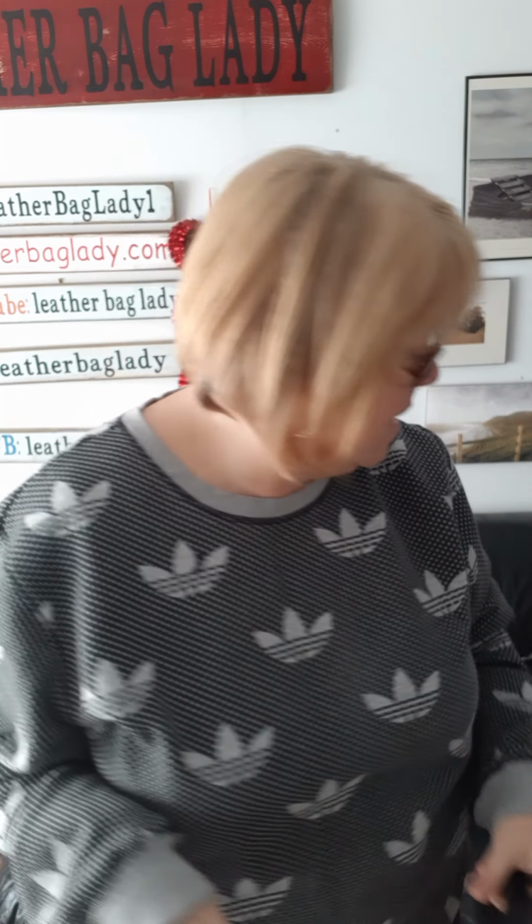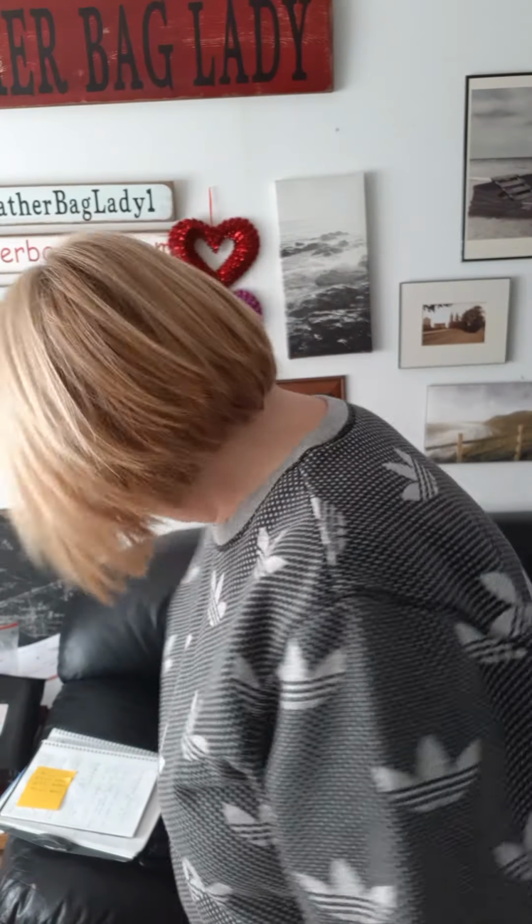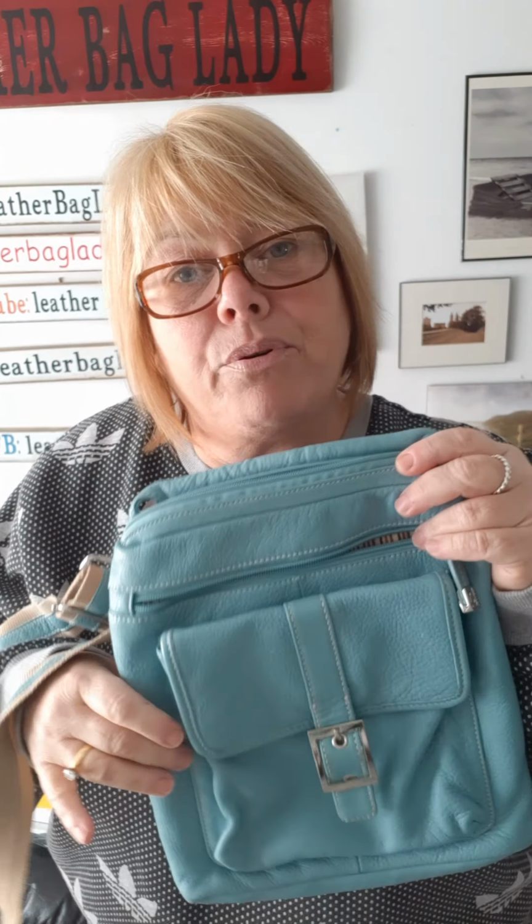I've got a beautiful turquoise one, but it is quite damaged, so that's why I haven't put it up. But you never know. Okay, my second bag is this beautiful Tiffany blue Soprano side bag.